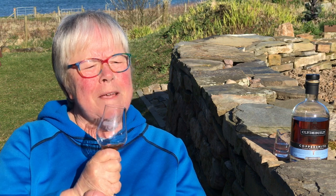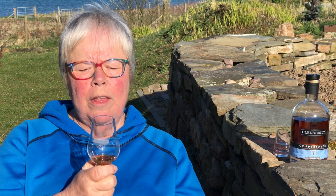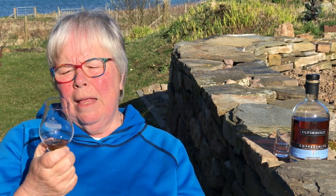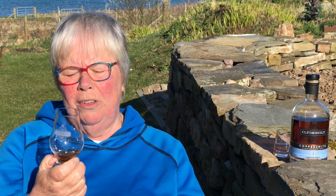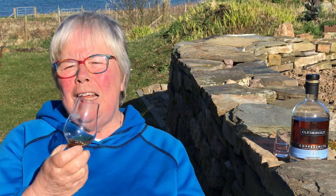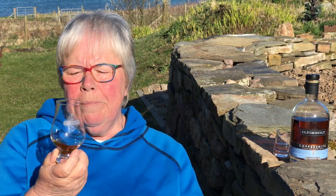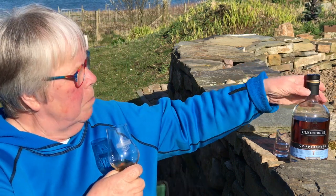But I think for me, it's the richness of it without the water that I really love. This is an after dinner, chew it over, what's been going on today whiskey. It's a glorious whiskey. I just can't recommend it highly enough to you. And at the moment, if you buy a bottle of the Ardgowan Clydebuilt Coppersmith, you get a free glass. So, I mean, as if you needed, honestly, any more than this.